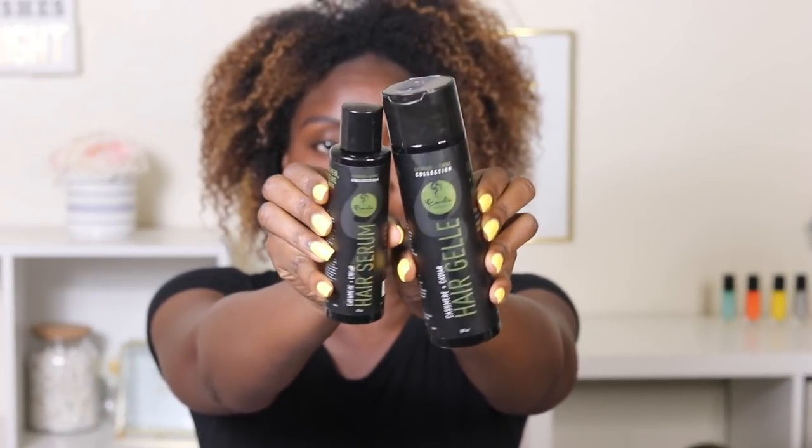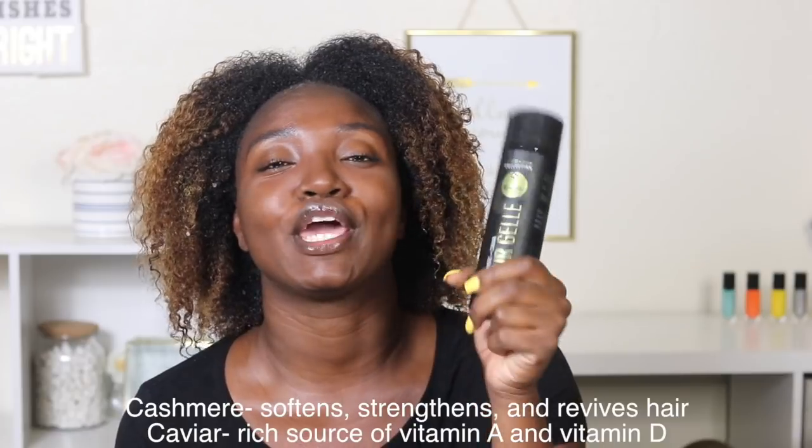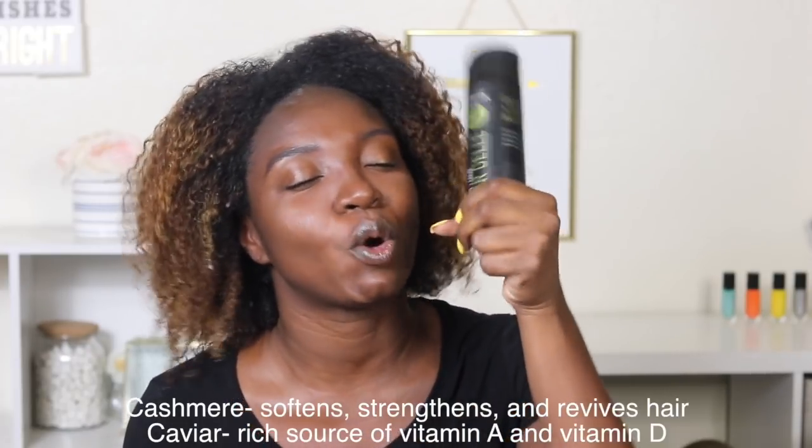But yeah, these are very lush products. A lot of people don't think about maybe using cashmere or even caviar in their hair care products, but Curls was like, look, we're gonna go ahead and do that for you. We're gonna go ahead and hook that on up. So we're gonna use that today on my hair. So let's get this video started.